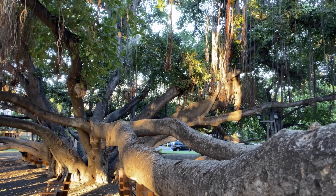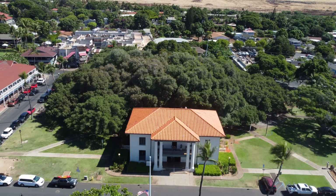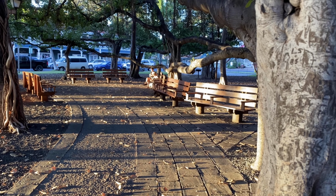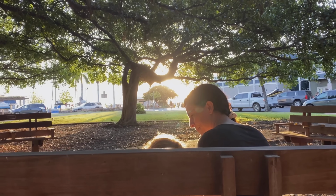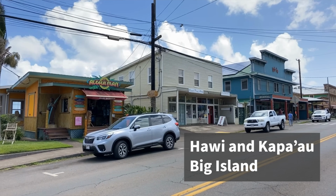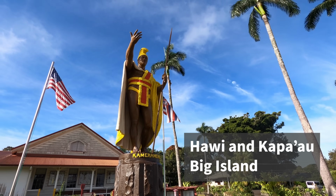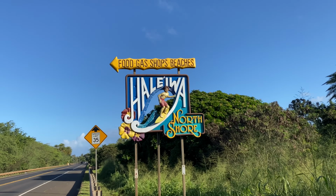It has a banyan tree that is the largest in America. It's got like 16 trunks. It's over 1.8 acres in size. It's a cool place to check out. Also, there's Makawao in Upcountry. That's a cool one too. And on the Big Island, you have Hawi, which is on the north side. That's cute. And another good one, one of Erica's favorites when we lived on Oahu, is Haleiwa on the North Shore.